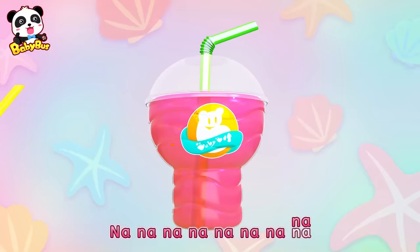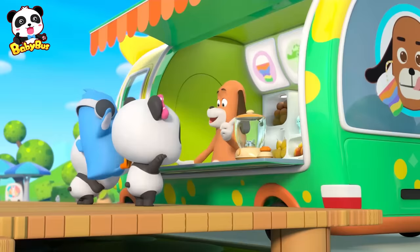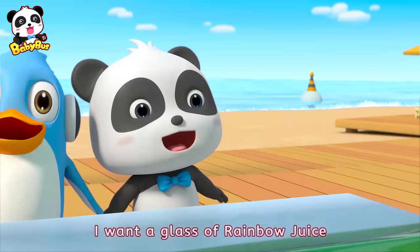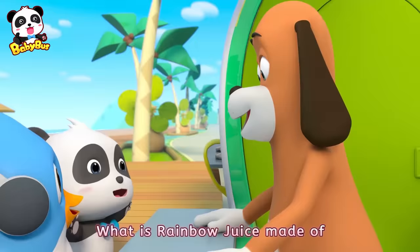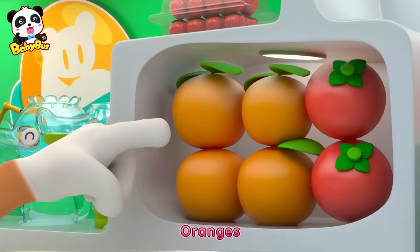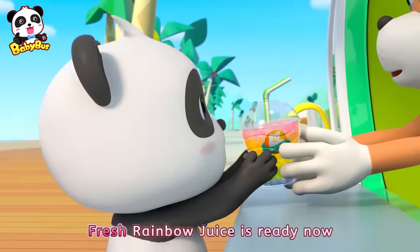Dino juice, croc juice, and colorful rainbow juice. Which one do you want? I want a glass of rainbow juice. What is rainbow juice made of? Strawberries, oranges, blueberries, bananas, and some grapes and kiwi fruit in it. Fresh rainbow juice is ready now.